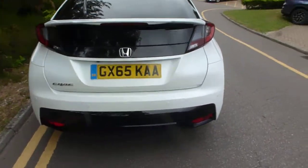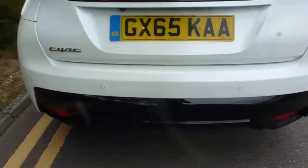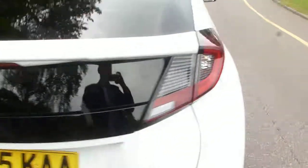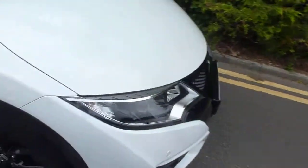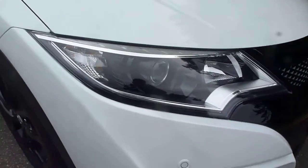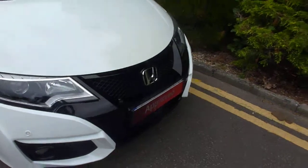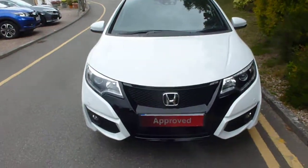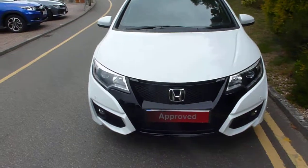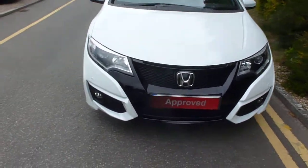On this model, as you can see, you've got parking sensors rear. You've also got a camera, which I will show you when we get inside. You've also got sensors on the front and daytime running LEDs with auto headlights. This is our approved used car, so coming from new it gets 3 years and a 90,000 mile warranty. Being approved it gets a year warranty.